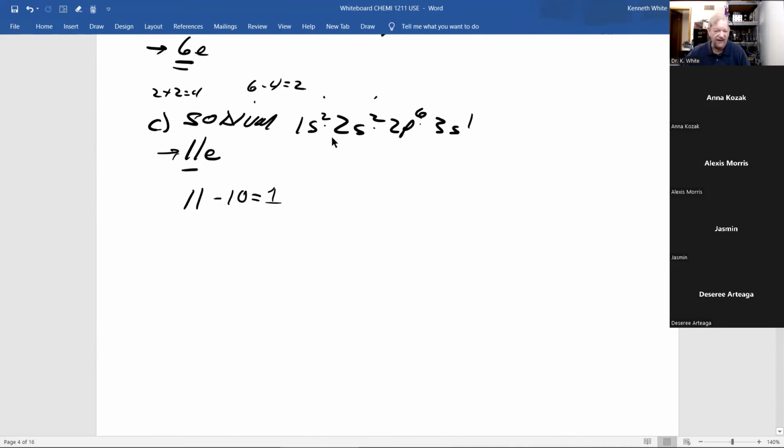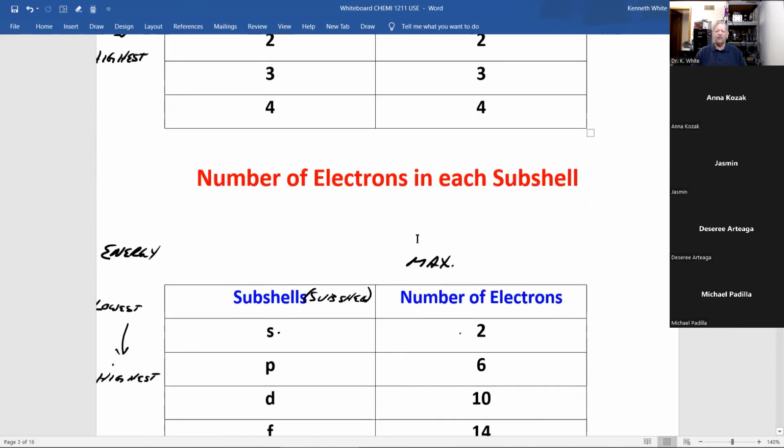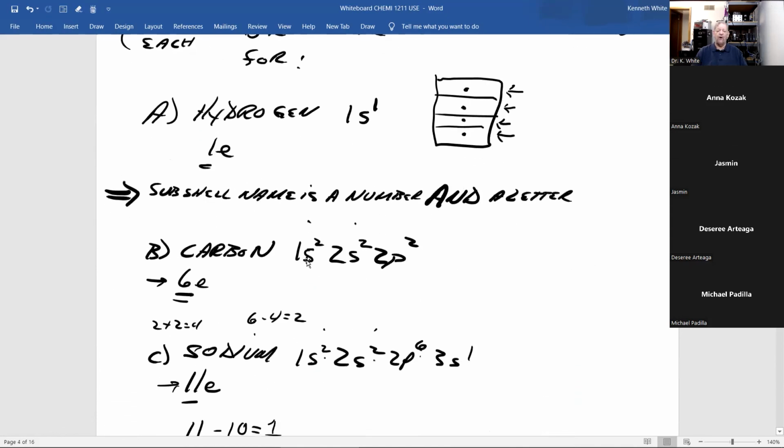But let's go through it again. First, the tea break. And here we have sodium. We find out from the periodic table how many electrons, 11. We say, all right, what's the lowest shell? And that's 1. How many subshells? 1. What's the lowest subshell? On this table, S, we name a subshell with a number and a letter. So that would be 1s.